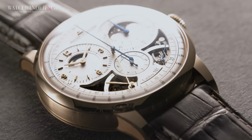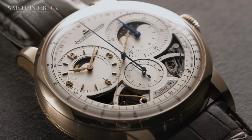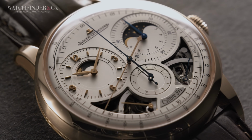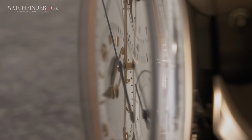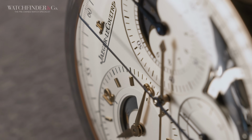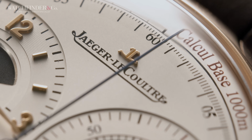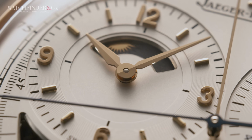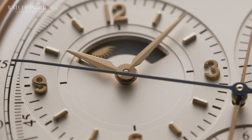But it wouldn't be a Jaeger-LeCoultre review without mentioning finishing now, would it? While the aforementioned savonnette-style case receives a mixture of brushed, polished and micro-blasted surfaces, allowing the watch to catch and play with the light in different ways, the real stars of the show here are the dial and movement. Starting with the dial, away from the pink gold applied JLC logo, numerals and hour markers, the sectored dial itself is worth paying a little more attention to.